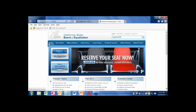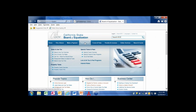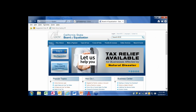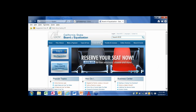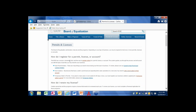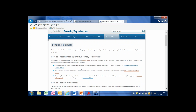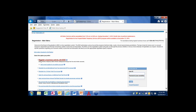This is our website. We're on the home page. Here's a filing return. We'll talk about that more later. Taxes and fees. There's all the different taxes, and you find out because there's special taxes that you need to be aware of. Forms and pubs. We'll be looking at a form here in just a little bit for a resale certificate. And then online services, news, and for our purpose right now, we're going to click on the permits and licensing, and here's all the different things about how do I register and all that, and questions that you might have about renewing. But we're going to go right here to register online, and so this begins your process, and we're going to click on register a business.